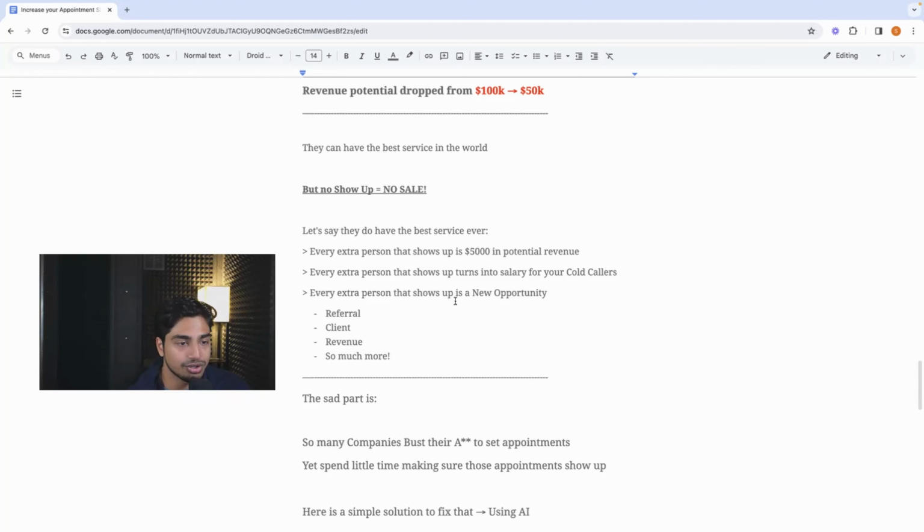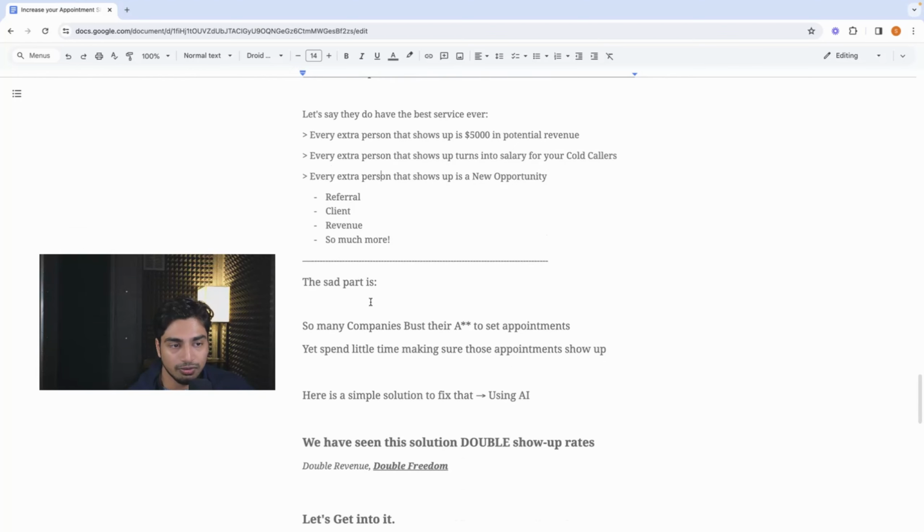And then every extra person that shows up is a new opportunity for referral, a client, revenue, and so much more. You'd be surprised by just getting on a call with the person for just them showing up. So many doors are open. You might not sell them, but they might have a friend or a colleague, someone in the industry or in the niche that would want your service. So the more people that show up, just the more opportunity there is in general.